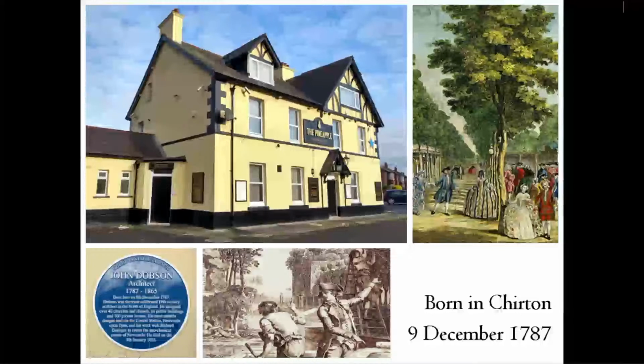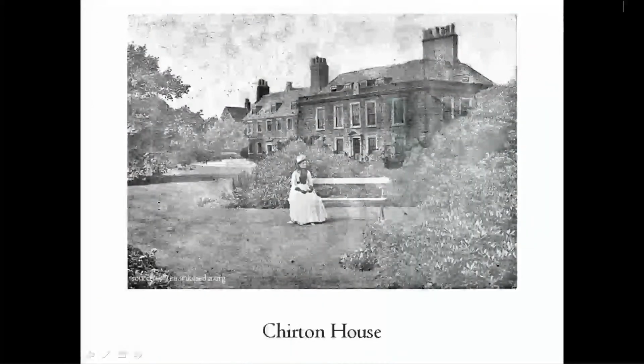But young John Dobson, by the age of 6, was a cheeky, idle, mischievous lad. He was going round drawing chalk sketches on the gates and the shutters of his neighbours in the village of Chirton. He particularly liked, apparently, the gates of the coach house at Chirton House, which I've shown here.